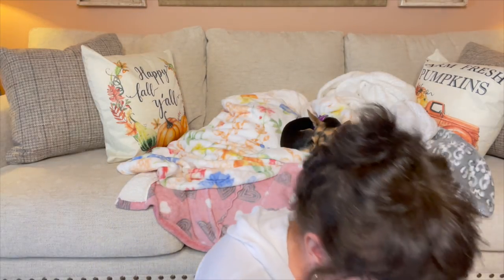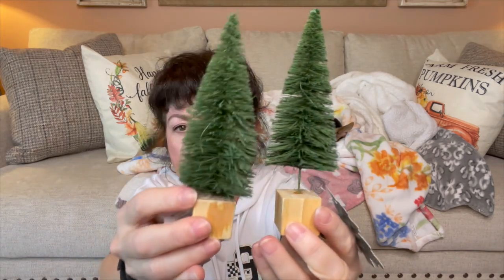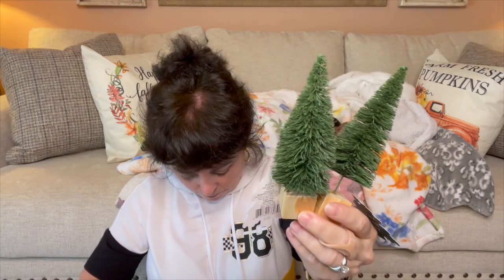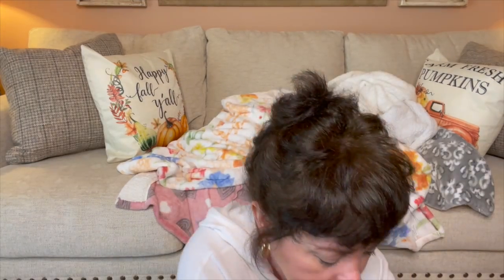Okay, then I picked up, they had these trees, $1 a piece. And they're bottle brush trees. And you can see right there is $1. So I thought they were so cute. I like this wood. And this is very stiff, and I like that. And this one stands up a little, and this one's down further on the base, and then this one was up a little. So I picked up 3 of these. Cannot wait. And then here's my last 2 finds.